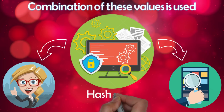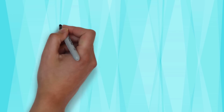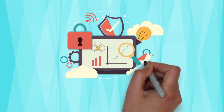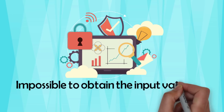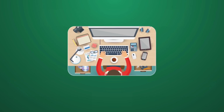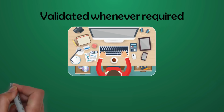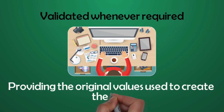This data is hashed to provide a unique token that can only be recreated by providing the original values, and only this hash is stored to identify the party in the chain. Since it is impossible to obtain the input values by reverse engineering a hash value, the user is practically anonymous to all parties within the chain. But they can be validated whenever required by providing the original values used to create the hash.